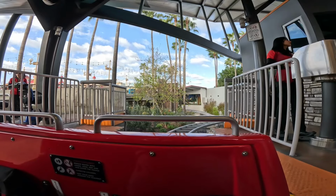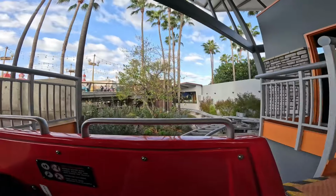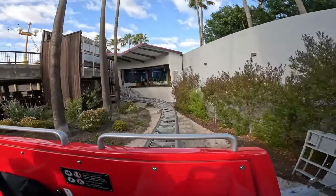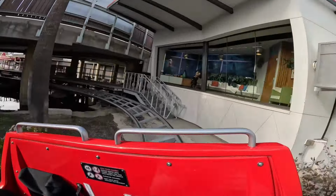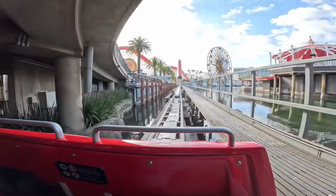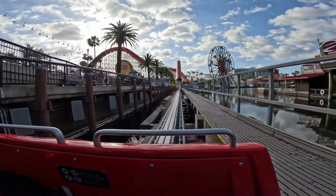Right after you're dispatched, you're going to come up on the first vignette. Obviously, there's no animatronics, it's literally just a static figure of Edna and then a teleporting Jack Jack, and then the audio says, oh, the baby's gone. So it is really underwhelming. I feel like there really could have been an animatronic there.